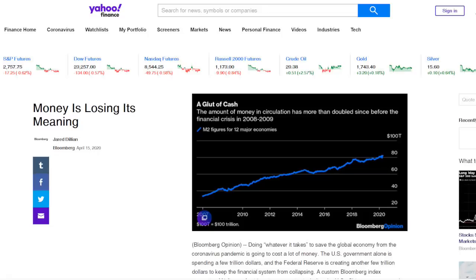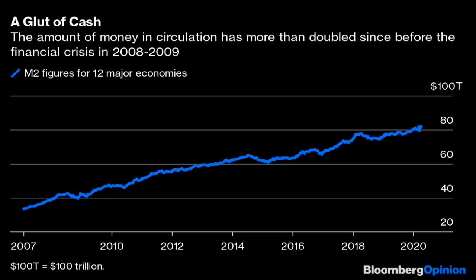And while the current crisis is particularly crazy, look at these figures for 12 major economies, including the US, China, the Eurozone, and Japan. It's shocking. It shows that the aggregate money supply has more than doubled to $80 trillion from before the 2008-2009 financial crisis. These inflation figures, they're psycho. They're absolute craziness. Madmen are running the global economy. Massive inflation is already here. They've doubled the money supply in 10 years.